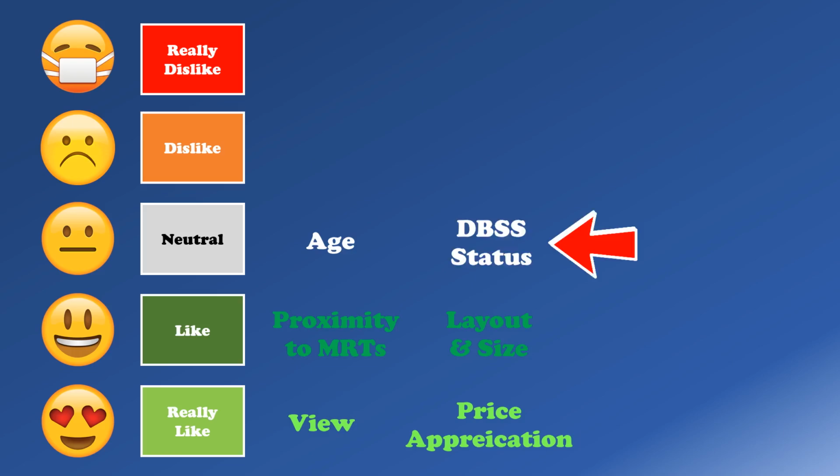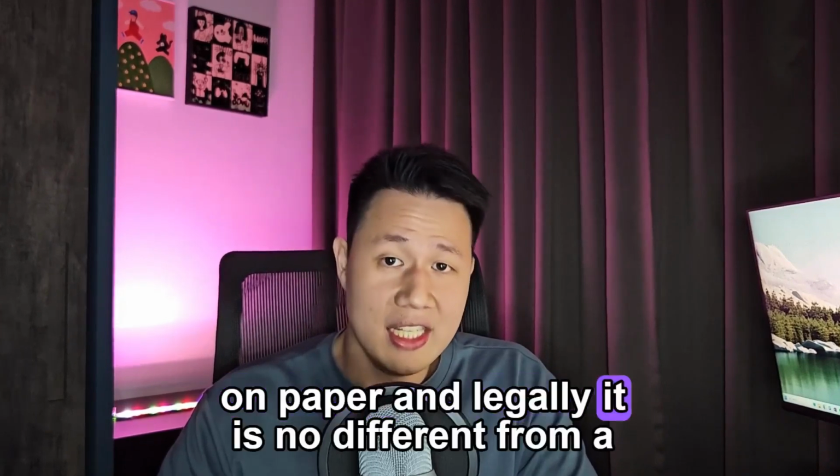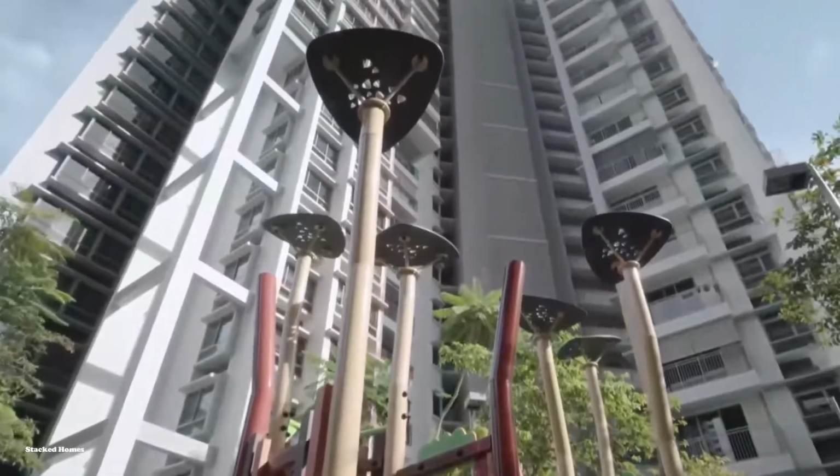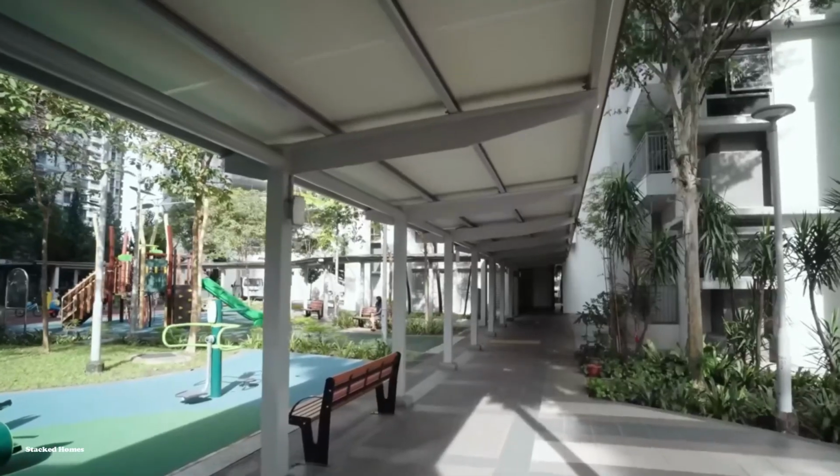The second thing that I'm neutral about is the DBSS status. While some people may consider this as a plus because it's done by a private developer, on paper and legally it is no different from a HDB flat in terms of the MOP, loans, grants, income ceilings. Hence, that is why I say it is something I'm very neutral about.